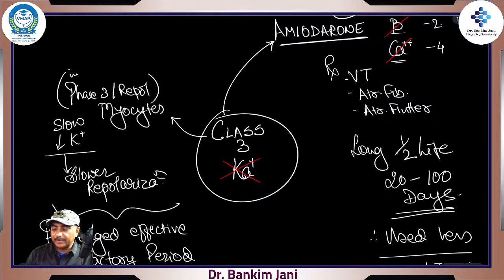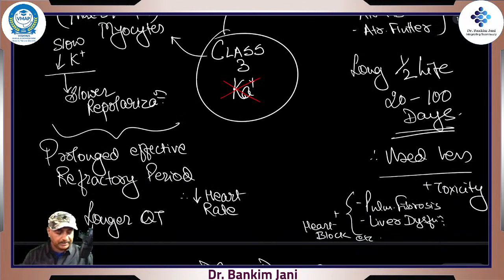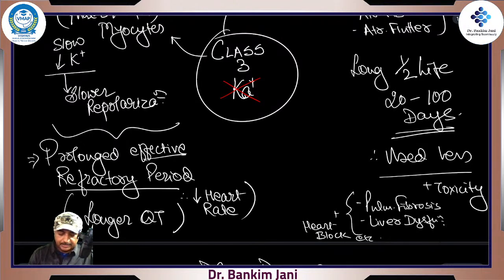Ventricular tachycardia, atrial fibrillation, atrial flutter: yes, it can be used, because it is acting on potassium, right? Remember, it is acting on potassium. So that entire process of repolarization is slowed down. It would be affecting the repolarization. Here I have written it: phase 3, repolarization of myocytes. So there will be slow calcium intake, and a slower repolarization. Slower repolarization means a prolonged effective refractory period. So everything would be slowed down. That leads to decreased heart rate, and that means there would be a longer QT, because QT would be extended, right? The whole thing is slowed down.